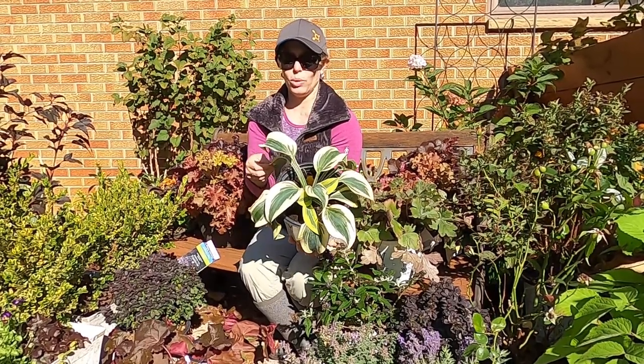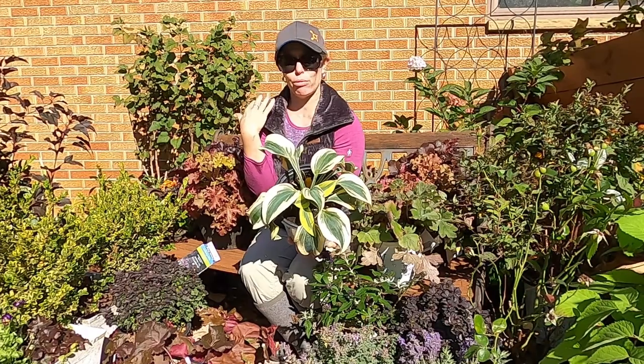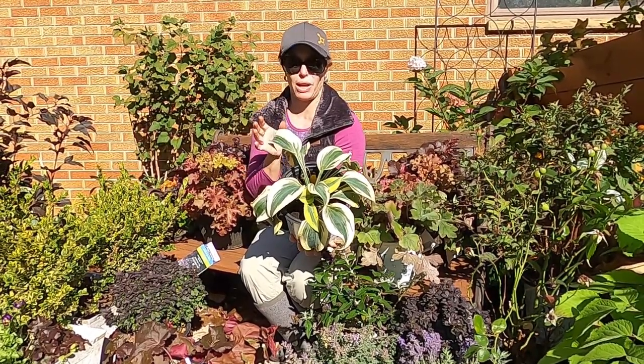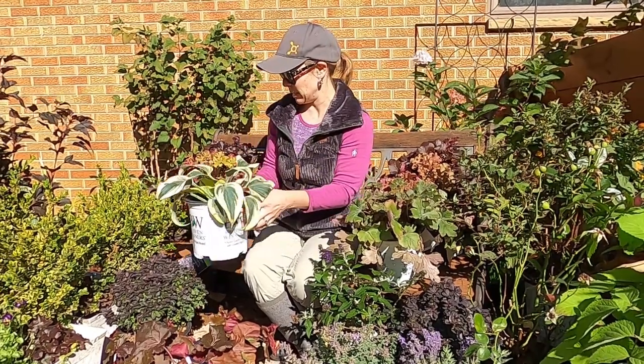So this is an excellent one to grow in pots. I grow it in my front pot with my boxwood, and I've overwintered it successfully just fine. Awesome plant.